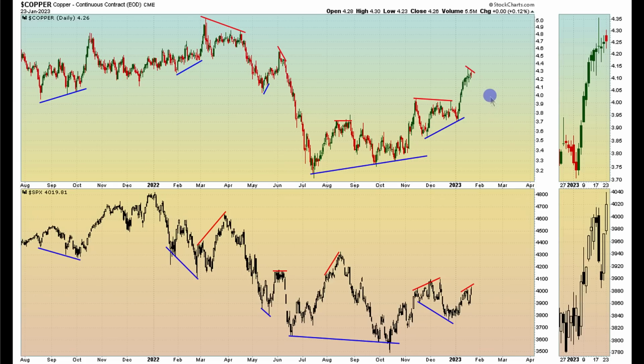Another interesting divergence to be on the lookout for is copper and the S&P 500. I noticed this and called it out a while ago and it's been playing out, so we might as well continue to watch it. When we have a high in copper and then a lower high, meanwhile the S&P 500 has a high and a higher high, it's been playing out to the downside. So you can see that divergence showed, and we had a move down in the S&P 500.